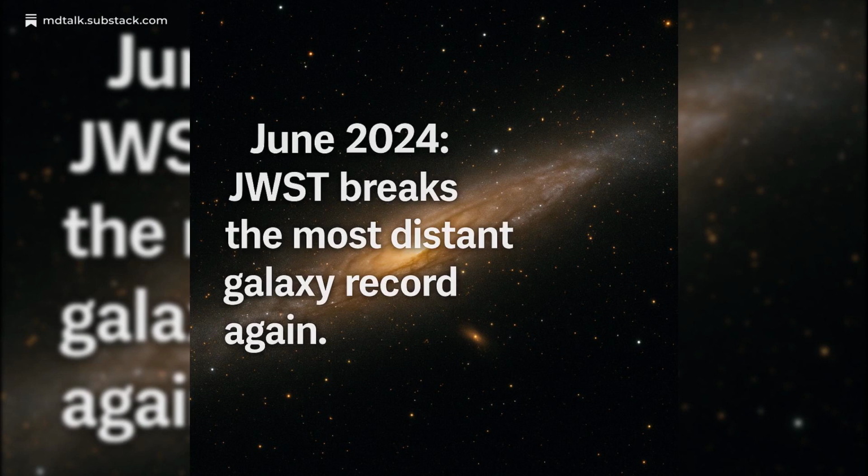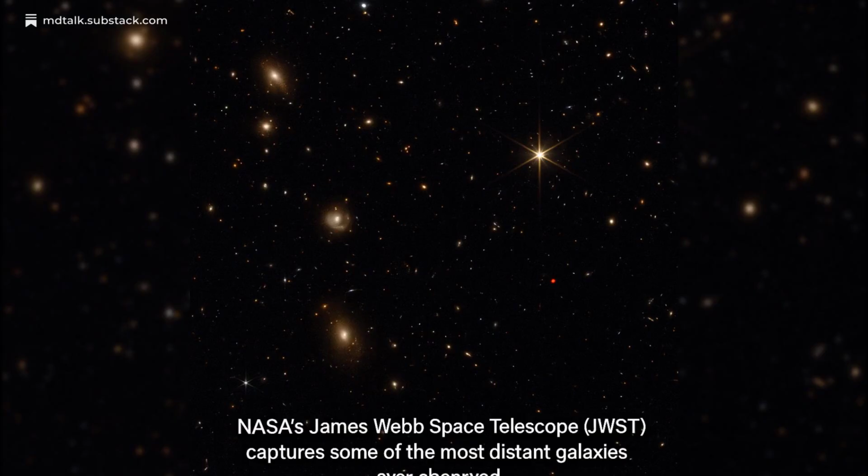JWST is crucial there too, especially by looking at galaxies that are merging. We think galaxy mergers play a big role in feeding gas to the central black holes, making them grow, and also triggering bursts of star formation in the galaxy itself. But these mergers are often incredibly dusty events. Hubble couldn't see into the messy cores very well. JWST's infrared eyes cut through that dust, letting us see the black holes interacting, the gas flows, the triggered star birth, to give us a much clearer picture of that coevolution of black holes and galaxies. Seeing through the dust again seems to be a recurring theme. It's a huge part of its power, yeah.